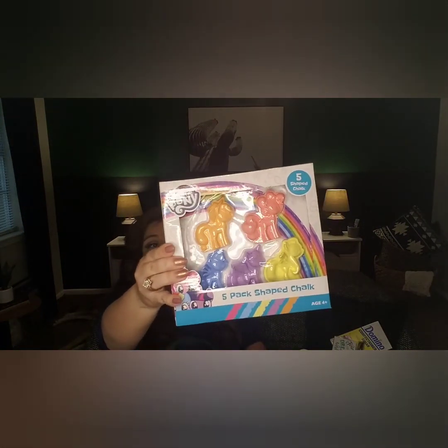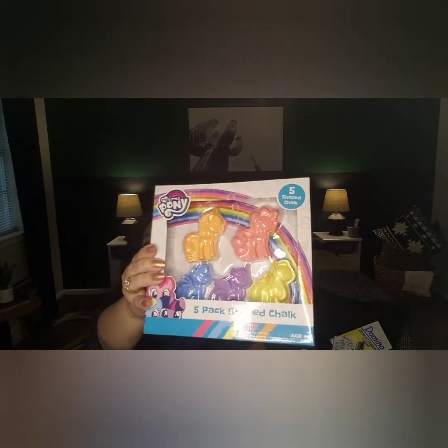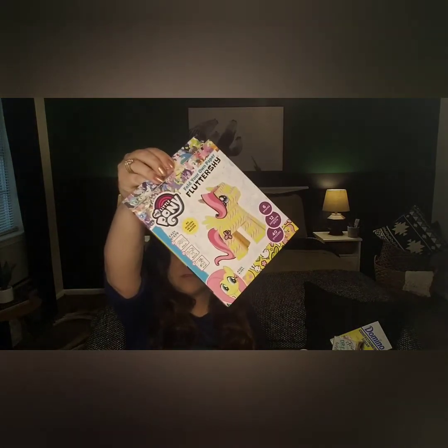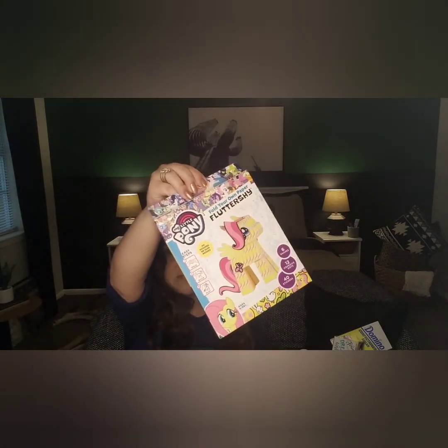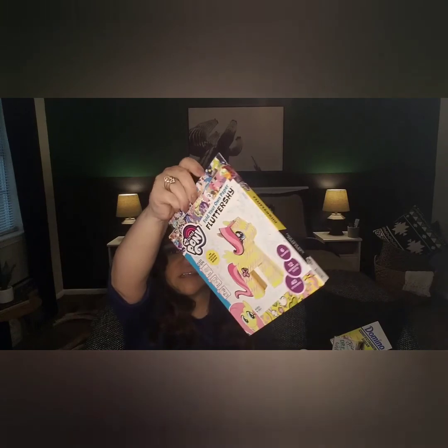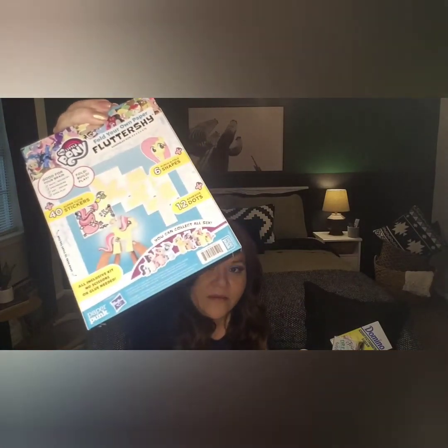So the first thing, again, I'm sure you guys have seen this, is the 5-pack of My Little Pony shaped chalk. So I've got that there. The next item is kind of like making a pinata or maybe origami. Not sure exactly how you describe it, but it's a fold-your-own-paper Fluttershy. If your kiddo or the one you're buying the gift for has a preference, they did offer different ponies to choose from. There are actually 6 different types. So that's the back of this right here, and as mentioned, it gives you 6 different types.